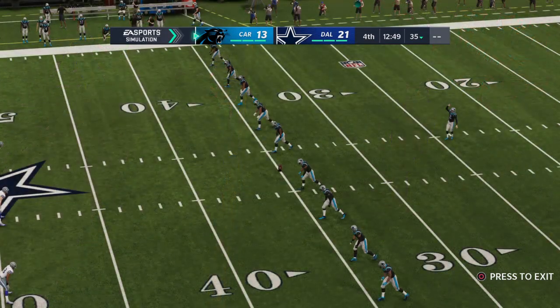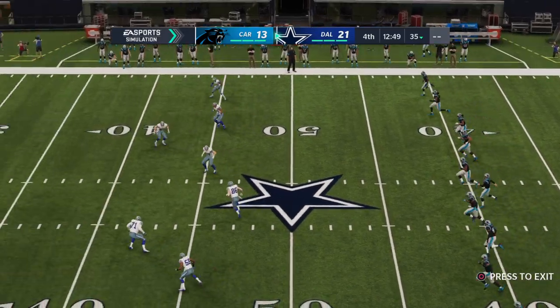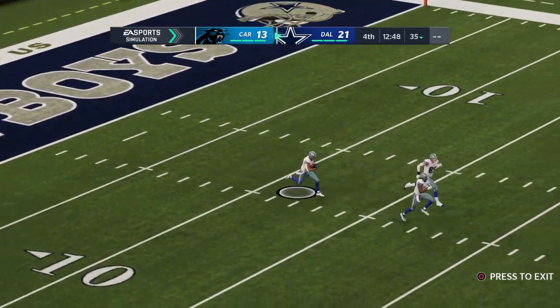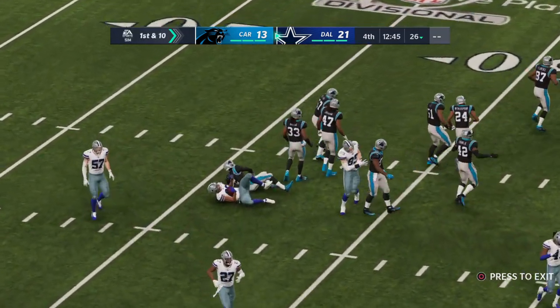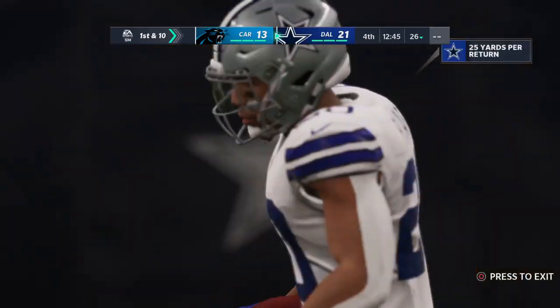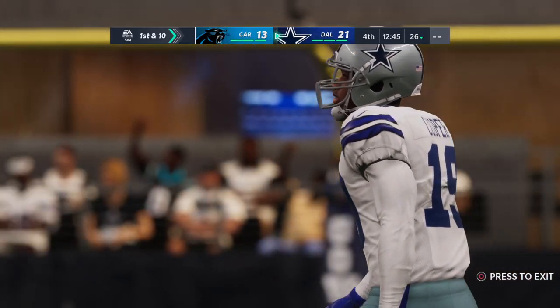All right, so they needed 2 scores to get back in the game. The field goal there, maybe not exactly what they wanted, but the necessary first step. There's still time remaining, and there's enough time to get it done. They've got to get at least a 3-and-out here to get the ball back, preferably a takeaway. The Cowboys take over 1st and 10, and here now the offense heading back out there.